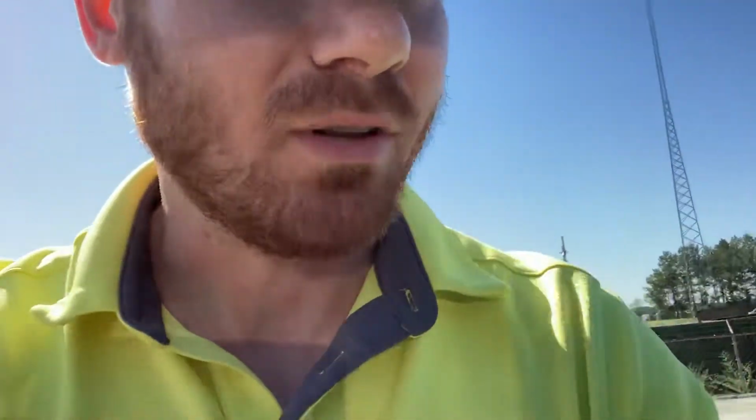So I'll give you a quick look on the inside, see what I'm looking at buying. It's in pretty good shape overall. So we'll see how this goes.